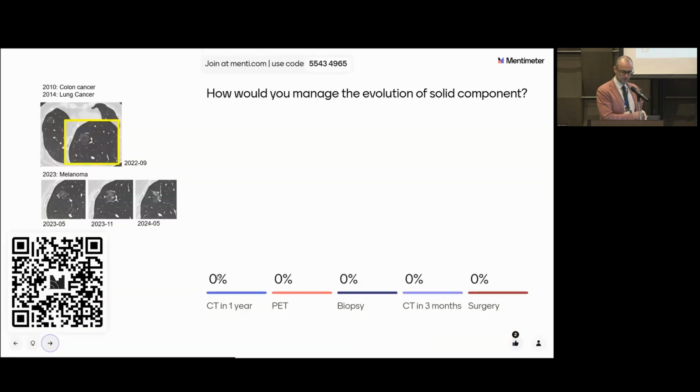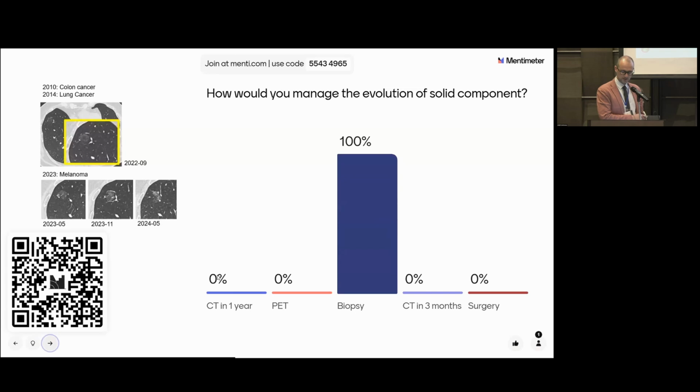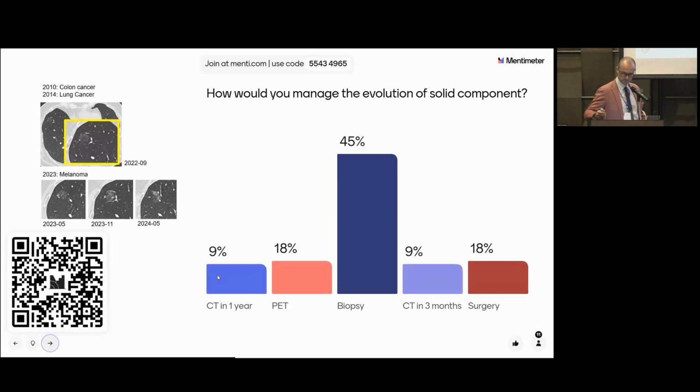So the question for the audience is now, how would you manage the evolution of the solid component in this case? Would you do a CT in 1 year, a PET CT, a biopsy, or a CT in 3 months, or even a surgery already? Pay attention, it's already a lobectomy in this lung, dated 2014, and we are 10 years after, more or less stable.